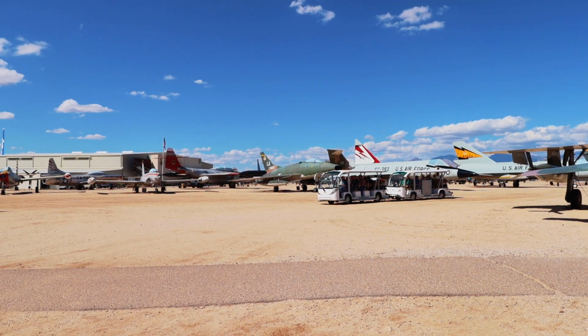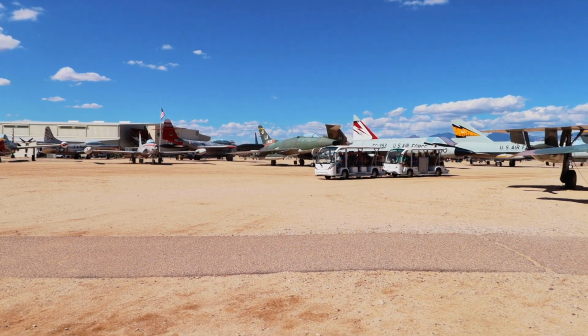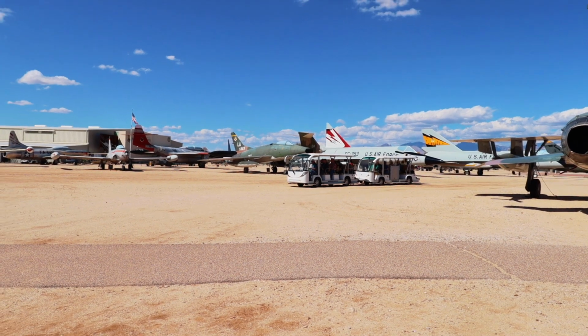They do fill up pretty quickly. It's an additional cost, but they stop and tell you a little bit about some of the vantage points and some of the different planes. And you can see here, they're in the midst of one of their tours.